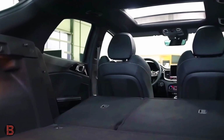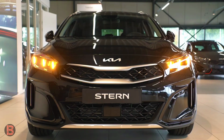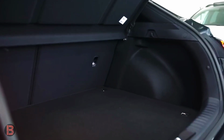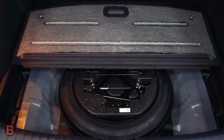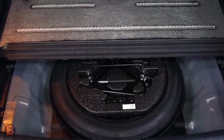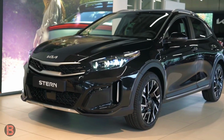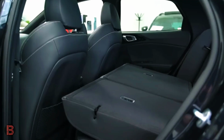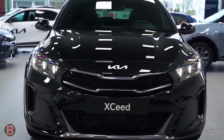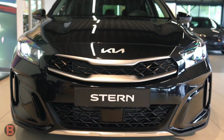The high-powered 1.6-liter T-GDi engine, the same unit found on the Ceed and ProCeed GT models, is also available for the most powerful Xceed variant. With a power output of 204 PS and 265 Nm of torque at various engine speeds, the 1.6-liter T-GDi's beefy engine fits perfectly with the car's ability to thrive in various driving situations. It can accelerate from 0 to 100 km per hour in 7.5 seconds when equipped with a 7-speed dual-clutch transmission.